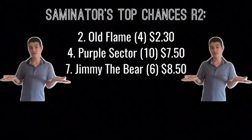So the two chances I like here are Old Flame and Purple Sector, both coming down from Sydney. I like Old Flame. It was a good run last start. Jamie Carr goes on. Gate 4 should hopefully not be stuck on the inside, be on the outside, and will be there ready to sprint when the sprint goes on. And I think I'm more likely than not going to put Old Flame on top ahead of Purple Sector, who might have to do some work from that gate.